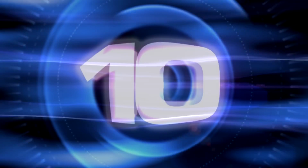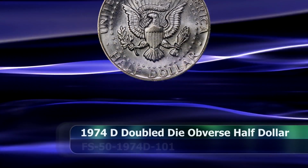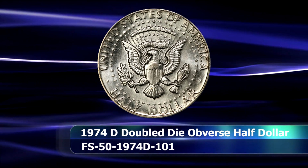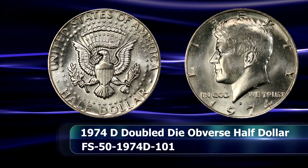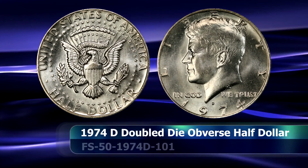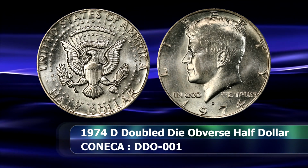attained by such coins. At the number 10 slot is a coin which should be quite familiar to collectors of the Kennedy series, in the form of the 1974 D double die obverse half-dollar coin. This is one of the more recognizable variety coins in the series, which can be found in pocket change as well as the Denver mint sets for this date.